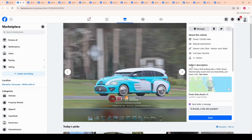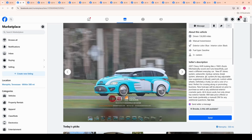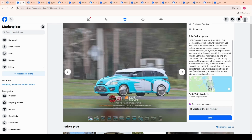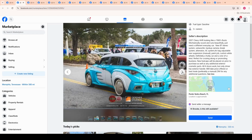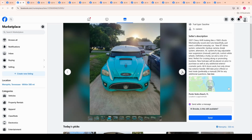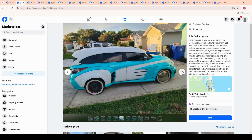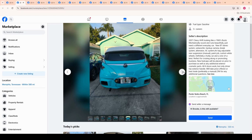A 2007 Chevrolet HHR looking like a 1960s Buick, supposedly. It's sort of. Yeah, you know what? Winner. I couldn't agree more. Oh, I didn't even look at that picture. It's heinous in every way. It's bad colors. It's bad design. It's got a visor. It starts with something terrible, with a cowl hood. I mean, how much did they spend on this? This one goes to 11. The back of that is completely custom, and stupid.